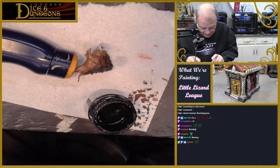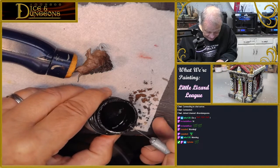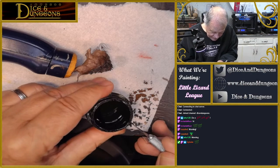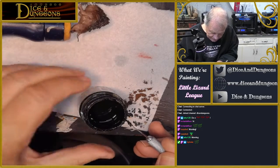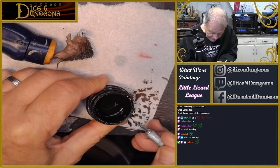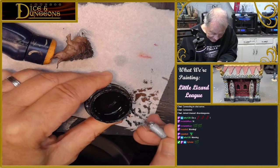The threads on the bottom have really gummed up. Not just dry paint. And then the cap won't close, and then the cap won't open. So I'm going to take a little time here and keep that on camera, and you can watch me scrape the paint off the threads on the bottle cap. Did this on Monday, but apparently not enough.